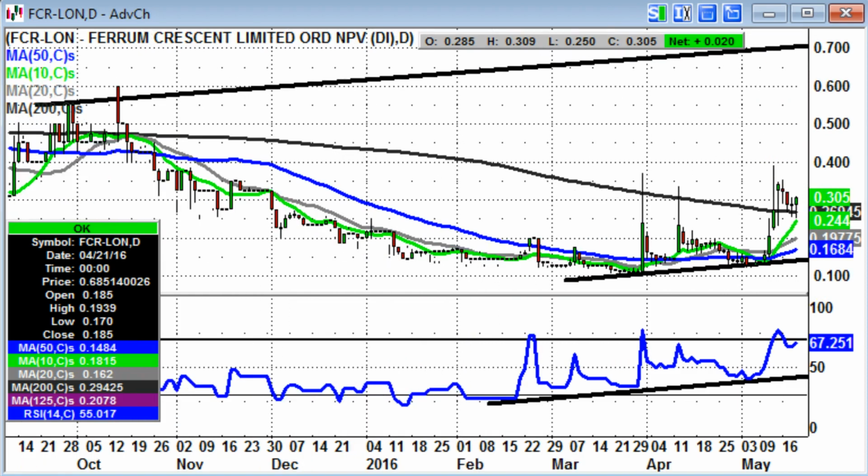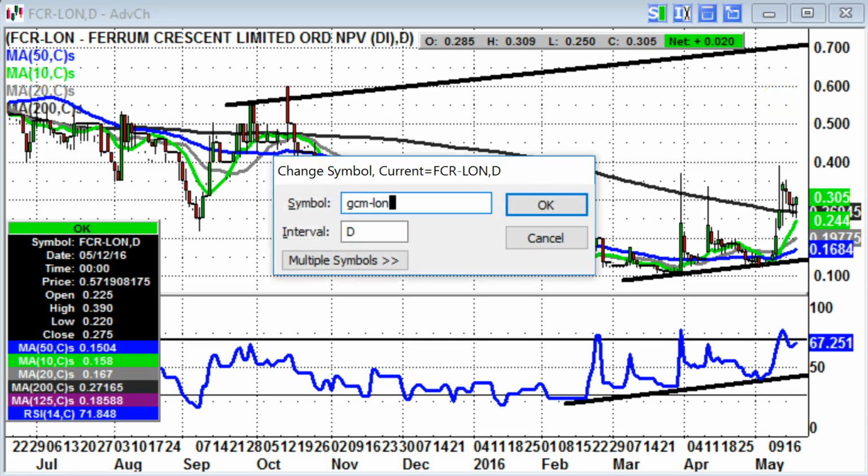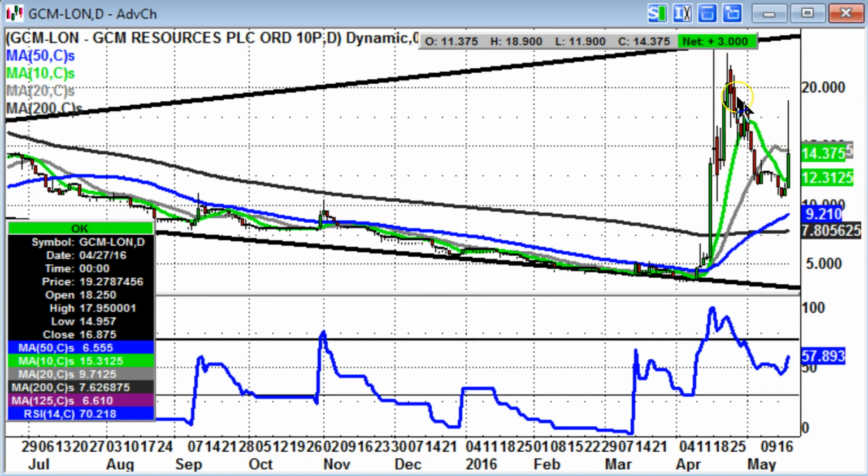The top of the range could be as high as this September price channel, heading towards 0.7 pence over the next month or so. On to another fast mover of late, and that's GCM Resources. Again, a pullback here, coming back towards what was previously resistance in September, around 10.5 pence, 11 pence rather. Below this month so far, 10.8 pence, so basically bouncing off old resistance.